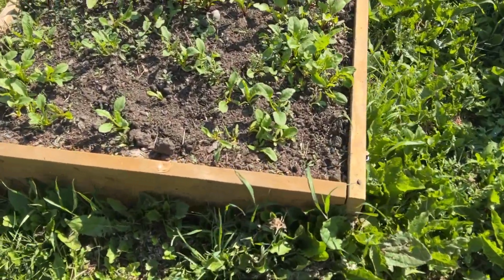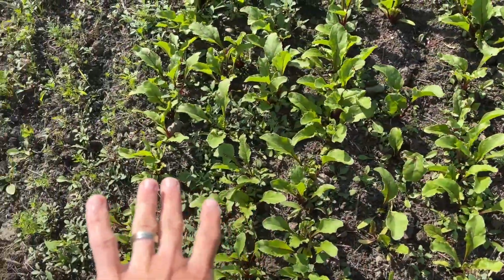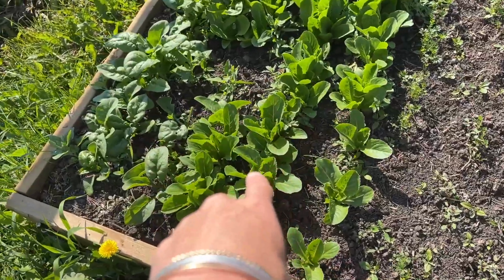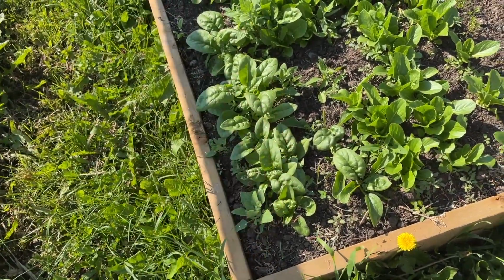Let's see, what do we got here? Golden beets, red beets, some carrots. I had seed tape, so I just put it in. We have a lot more carrots down in the big garden. Oh, look, more lettuce and spinach. I wish I had written down varieties.